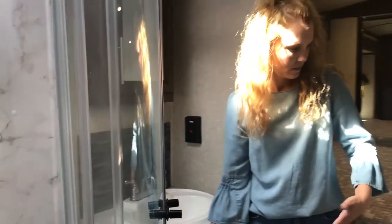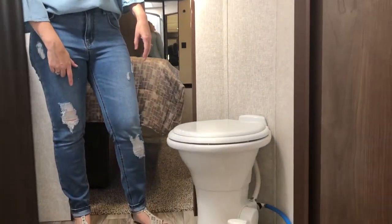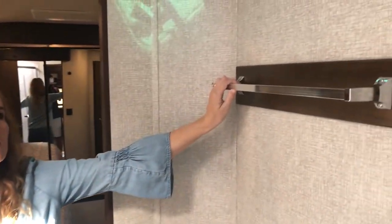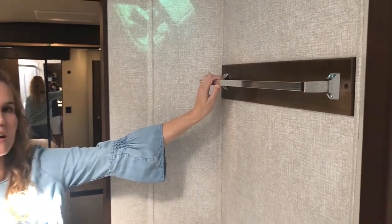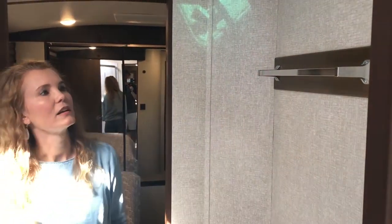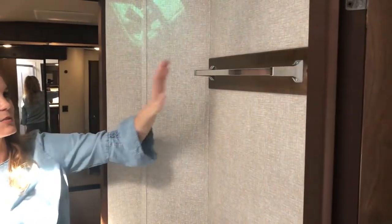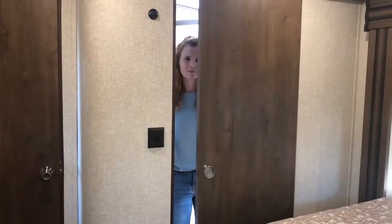And then the toilet. And another little upgrade is just a towel rack. Things like that you don't think of maybe until you're on the road and you're like, where do we put our towels? So it's nice to have a little towel rack in here. We had command strip hooks on the wall. That's how we hung our towels, but I would have preferred this.